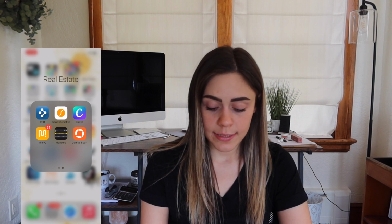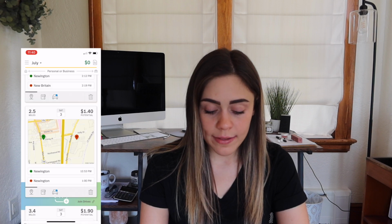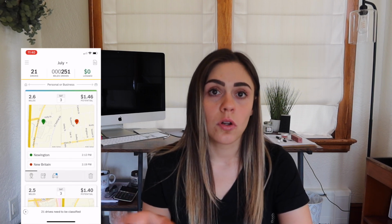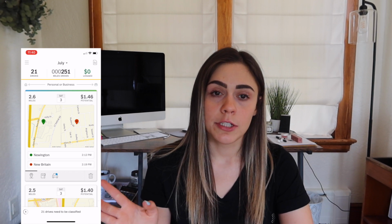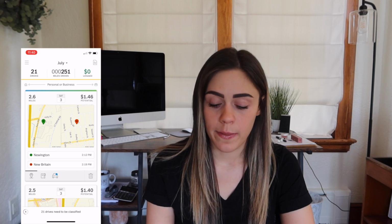Now, as a real estate agent, it's a good idea to track your mileage for tax purposes. So I did download MileIQ, which I used for a little while, but I think you have to pay for it to get more drives, which I was thinking of doing. This keeps track of how many miles you drove. You could classify them as personal, going to work, showing, whatever you want. It tracks as soon as you start driving. When you stop, it'll pop up and say, hey, you did a drive. What do you want to classify this as?